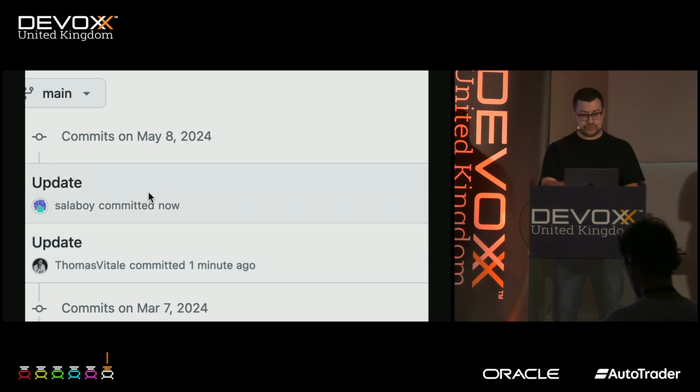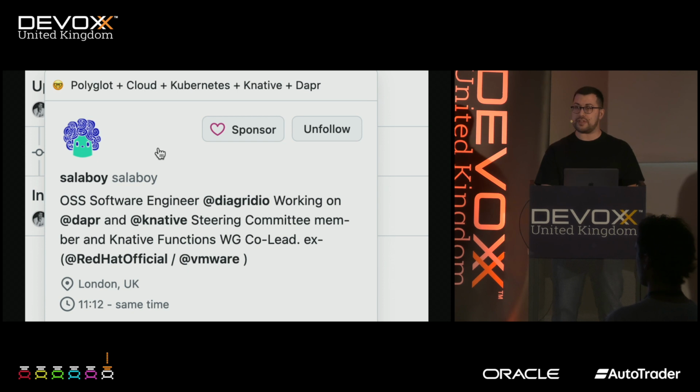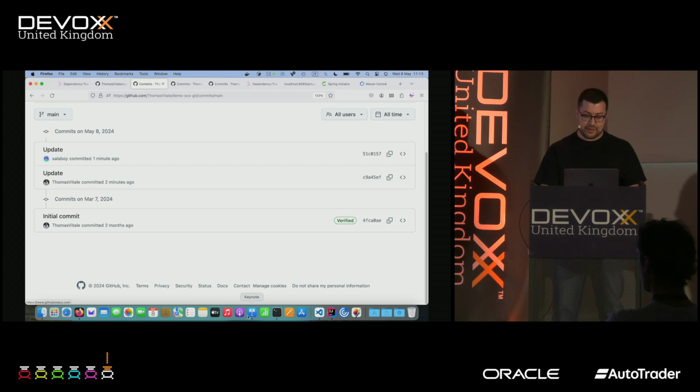So if we really want to trust the audit trail here, we have to do something about it. Because as you can see, we even get a nice link to his profile on GitHub. That's quite convenient, but Mauricio didn't do anything on this repository. And yet, he's right there, mentioned as the author of that commit. So how can we fix that?